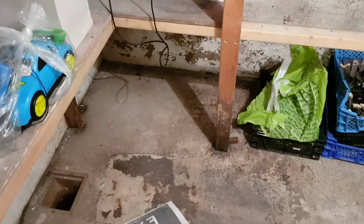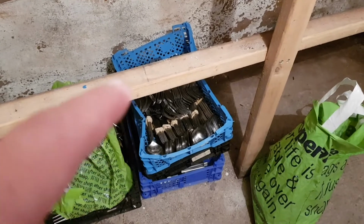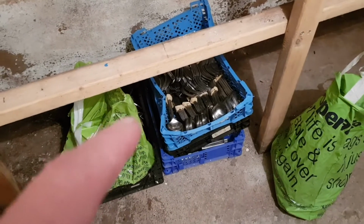Loads of glasses, because companies give you glasses, and millions of knives and forks, which I was going to sell, which I spent hours putting into different piles. Oh, I'd done that years ago. Loads of cutlery that we don't use. Loads, there's loads of stuff.